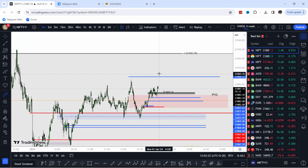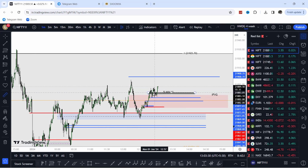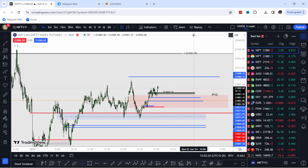This is the problem while you're doing option buying. But if you are into futures or synthetic futures, it is going to be easy for you to understand how many points you can manage. You can do a lot of things accordingly.